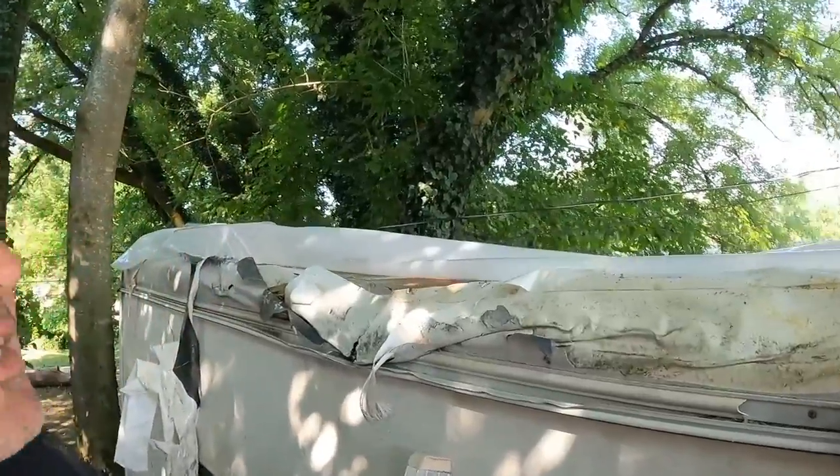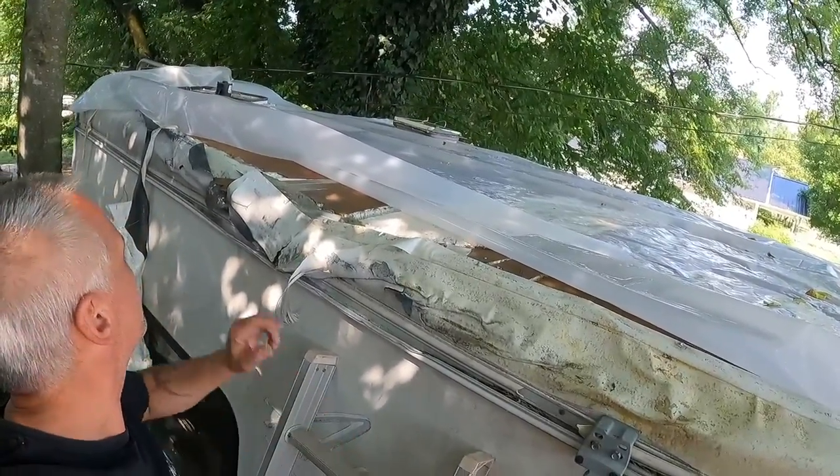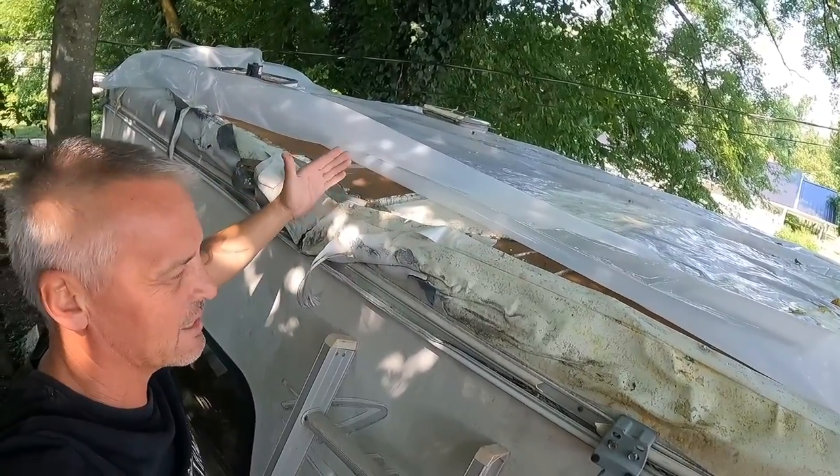So I think what I'll do is I'll leave the plastic in place, and then I can just work on certain areas. So this is where a tree actually hit. I'm not sure how much you can see there. I'm a bit close to it. This is where a tree actually hit the RV.